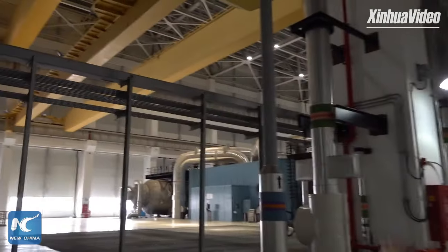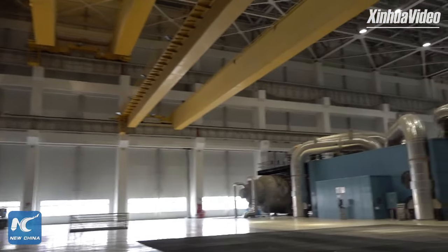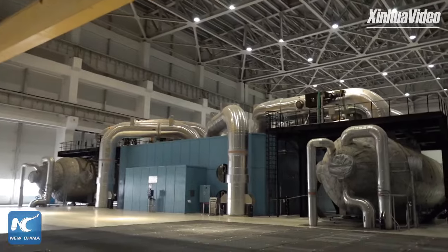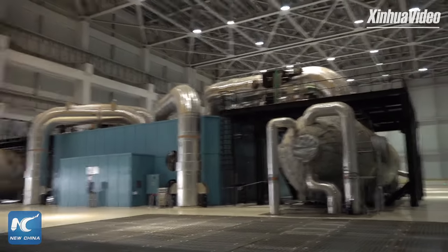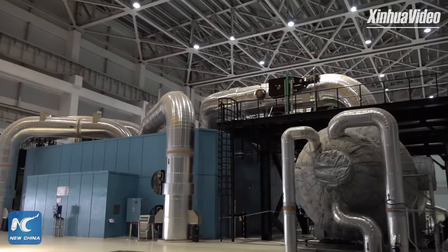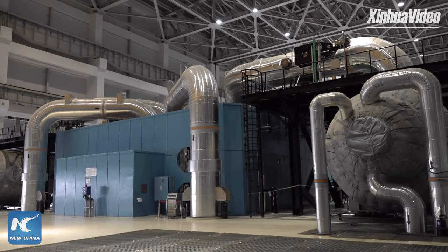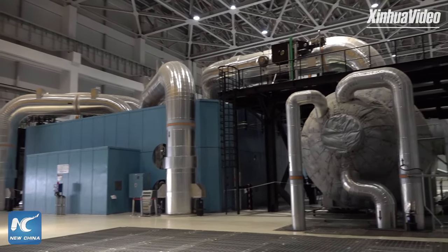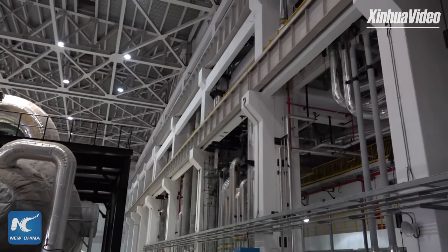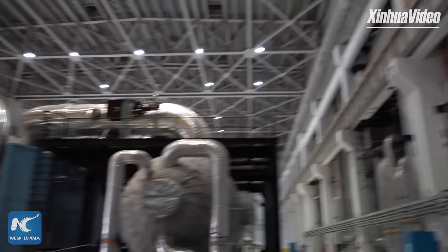How does the turbine building work for our Hualong One reactor? The nuclear reaction takes place in the pressure vessel of the primary loop, generating energy and heating the water to over 300 degrees. The water in the primary loop transfers the heat to the secondary loop in the steam generator. The steam will rush into the turbine and make the turbine rotate rapidly.